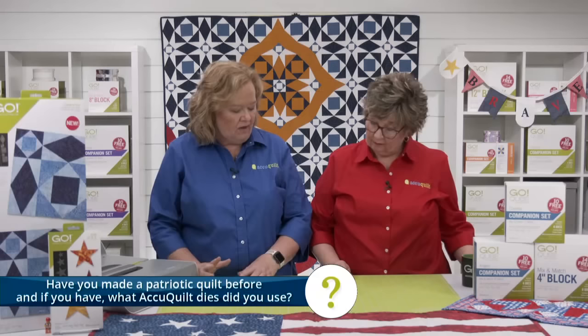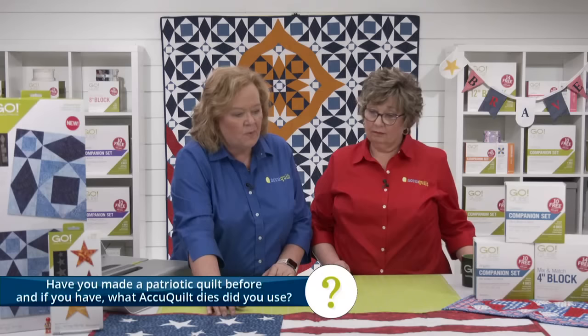We have three sizes of tumblers, and the medium one is the 4-inch tumbler. And this is a project that I made years and years ago here for AccuQuilt. And notice it has bias binding on it.